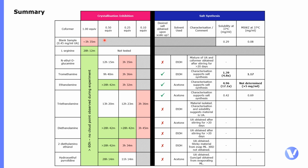This is a summary of what we did. So initially, we looked at delaying crystallization of uric acid, and this is using a list of coformers. So in this table, you have the list of the best coformers we found to delay nucleation, and we studied that with one equivalent, and we looked at fewer equivalents as well. We then went to scale up some of the corresponding salts. We were less successful. I think it was fairly tricky to dissolve uric acid and form the salts. However, after characterization and scaling up, we found that we have good improved solubility with bromethamine and ethanolamine salts.